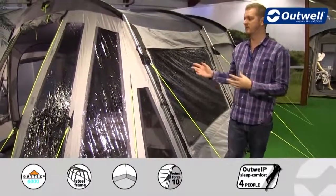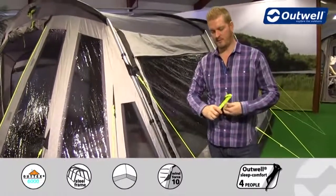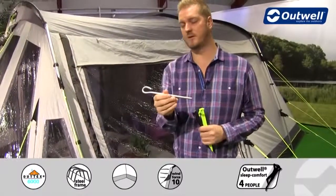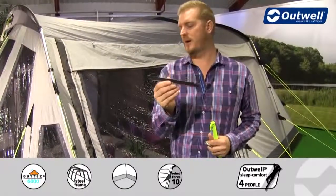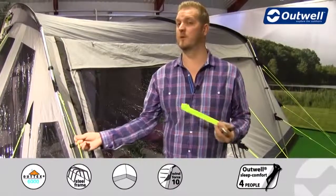Something else that we give you on the Montana 5P is our easy pegging system. So this is where we supply you with three separate types of peg. We have the solid steel pegs here, which are for the corners of the tent, and these would go into the grey pegging point, so these are your anchor pegs. We have the black plastic peg for all of the black pegging points around the edge of the tent, and of course we have the luminous peg to go with the luminous guy lines.